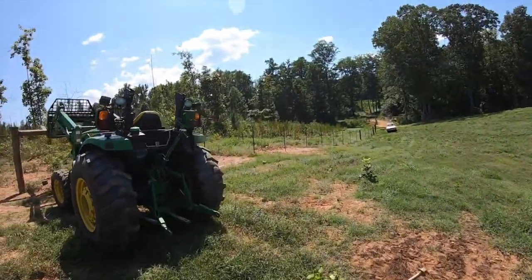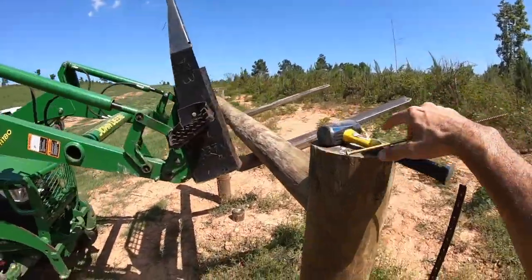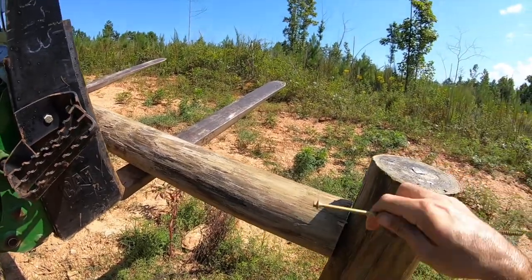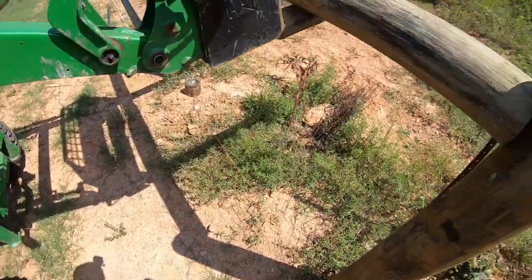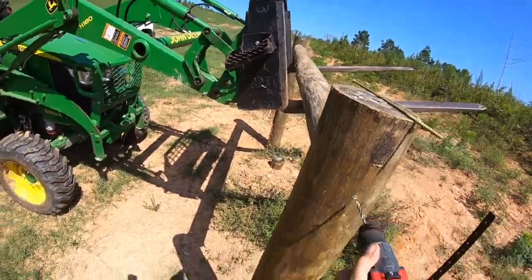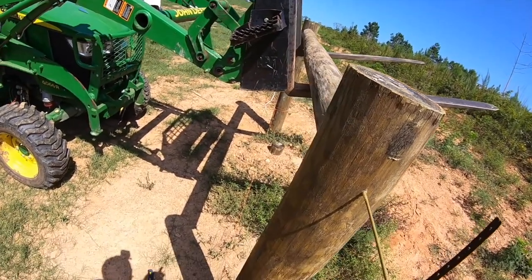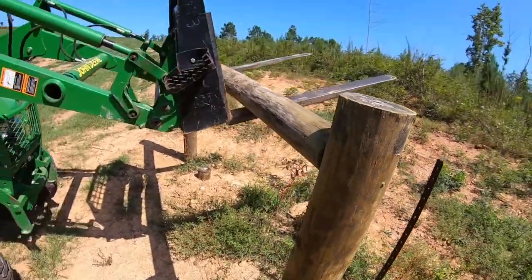Grab another one, go around over here to the other side. Got it set up. I only grabbed one battery, so I'm swapping back and forth. I just kind of eyeball it. I'm swapping over to my impact. Just like that.